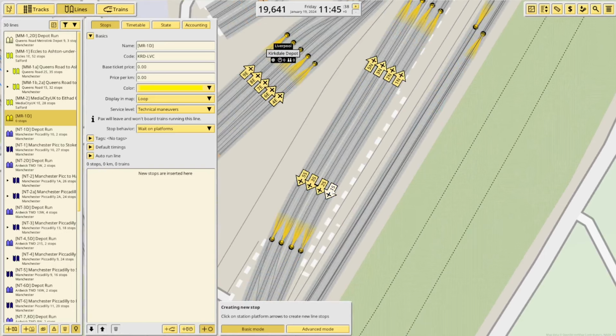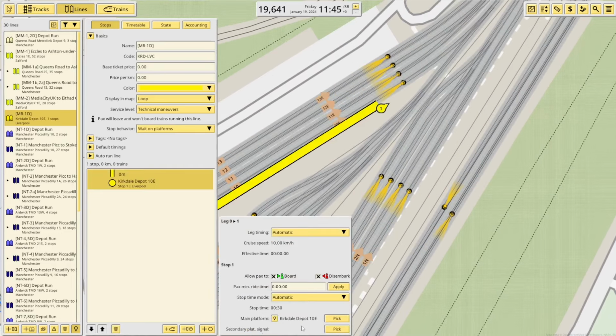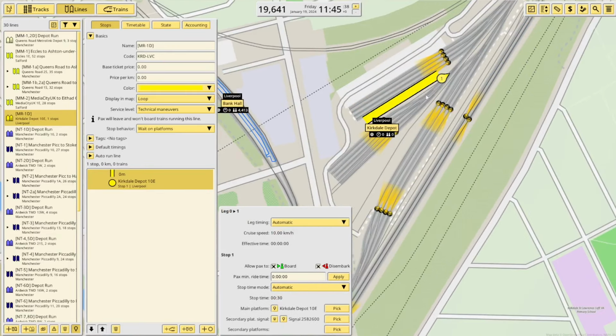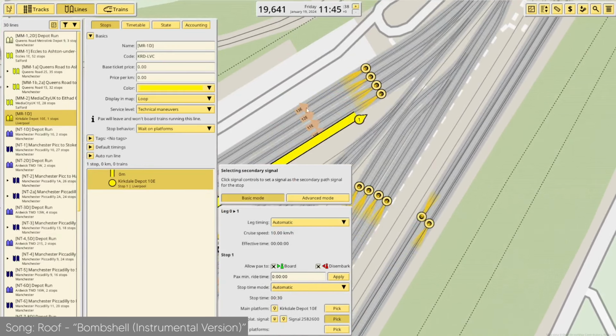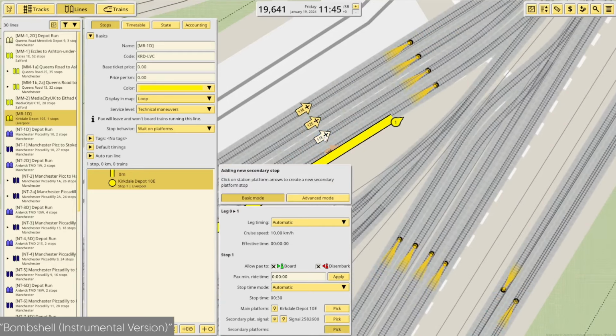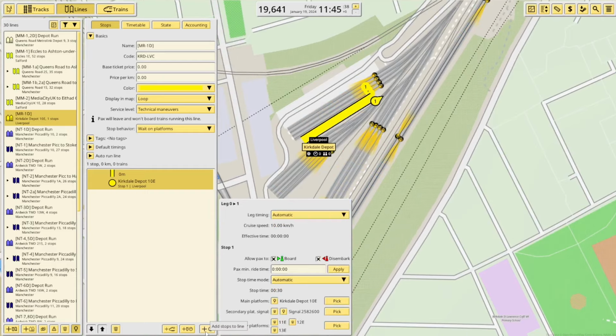Right, so what we'll do for this service, we'll use these four over here, shall we? So do that. Secondary platform signal, which will be that officially. And then just secondary platforms. And then I'm hoping I only need four. I don't know for sure. We'll find out in a bit. I'll put four for now. I think that should be right. But if we need more trains, we'll just add more.